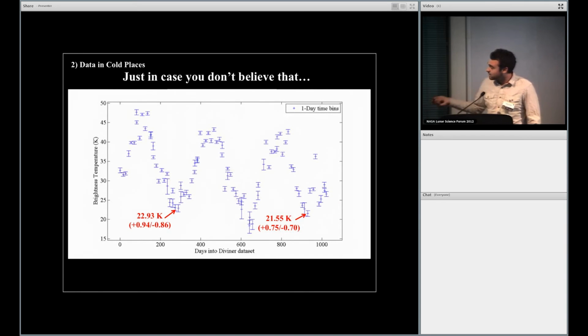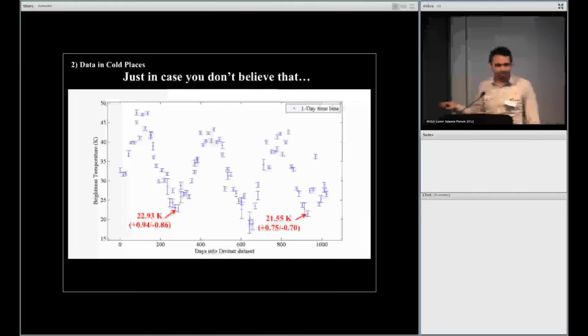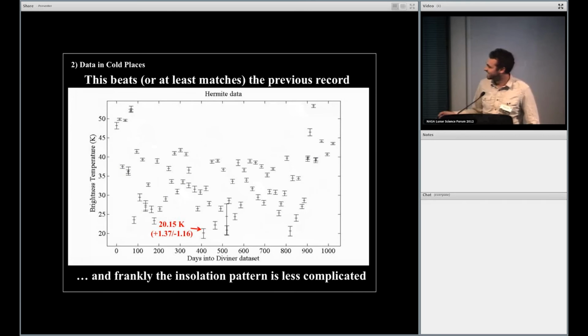And then here, just in case you think that this is some data anomaly, there was something wrong with those particular data, which we still need to work on, and that's why we're saying it's all preliminary stuff. We do get other points the year before and after that are pretty much just as cold. So we have some constraint on these very low temperatures, and they seem repeatable. This actually beats our previous record in the North Pole. We talked about Hayworth Crater, where it got down to about 20.5 Kelvin, or a little less even. And frankly, the insolation pattern of this new cold spot is a lot easier to work with as far as understanding the data.